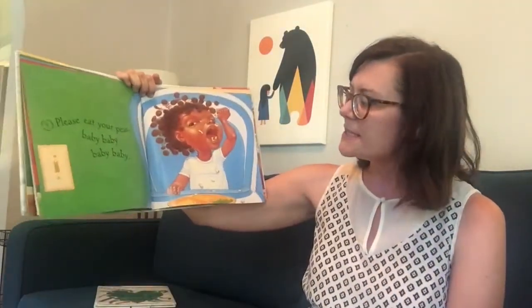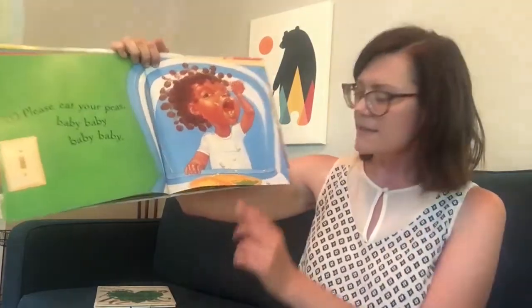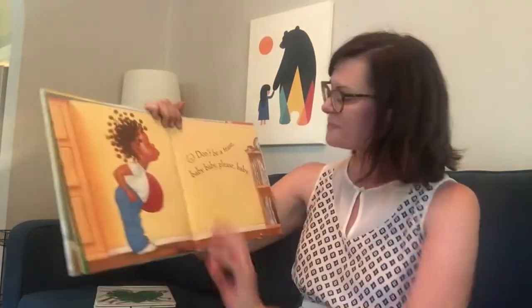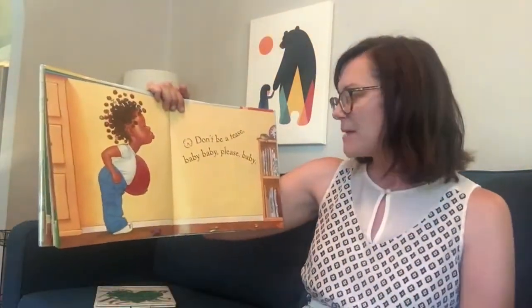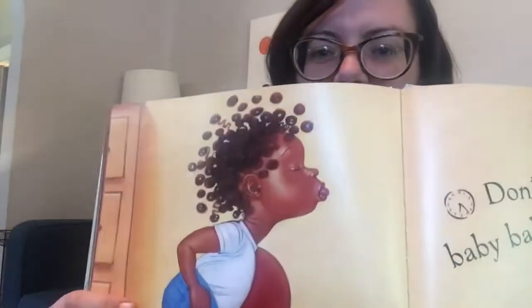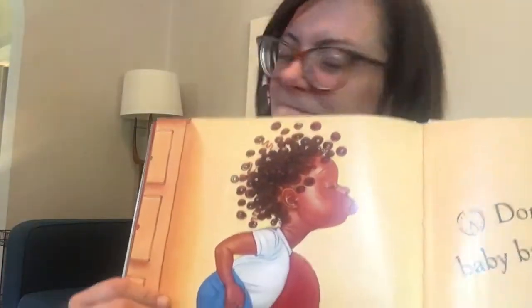Please eat your peas, baby. Doesn't look like she's eating the peas, but she's eating all the macaroni. I would do that too. Don't be a tease, baby. Baby, please. Sticking out her tongue. Can you stick your tongue out at me?